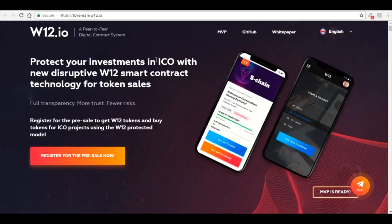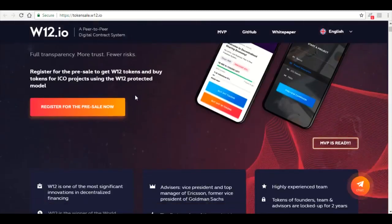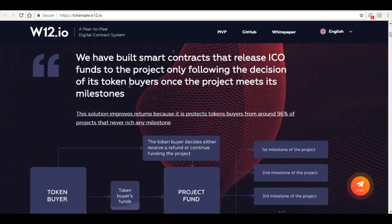Protect your investment in ICOs with disruptive W12 smart contract technology for token sales. Full transparency, more trust, fewer risks. That's what they say. You can register for the pre-sale. I think that's already ended, but the ICO is actually going on right now. They say they've built smart contracts that release ICO funds to the project only following the decision of its token buyers, once the project meets its milestones, as I mentioned.